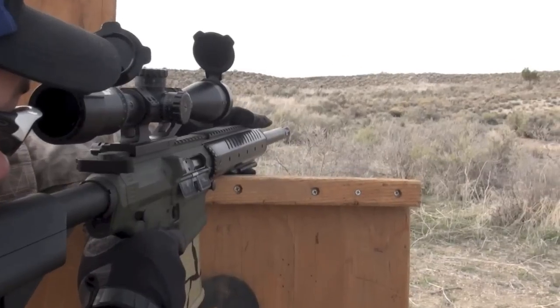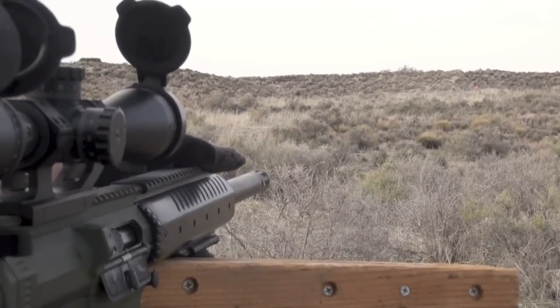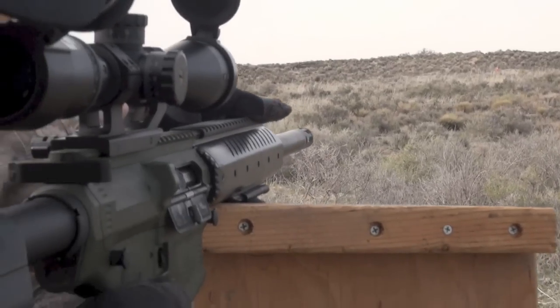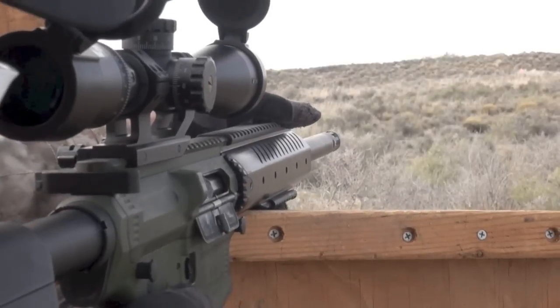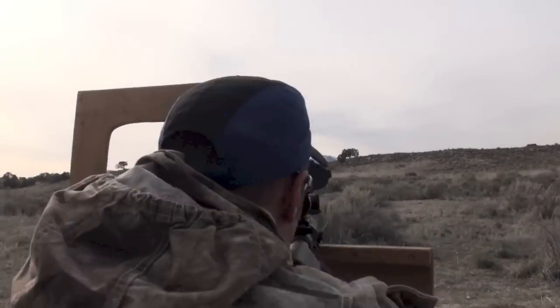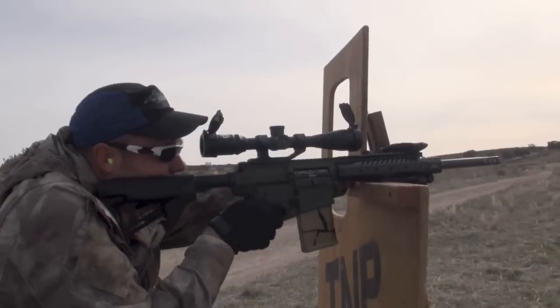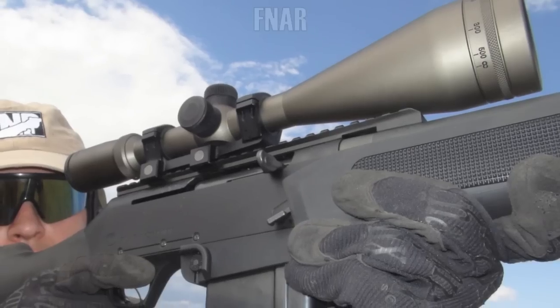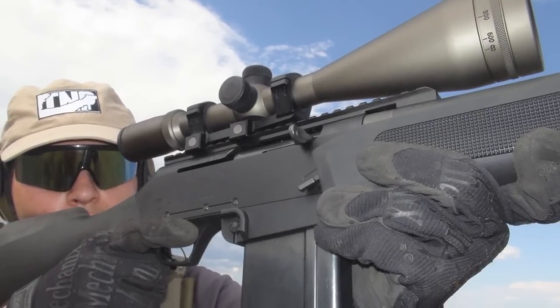I'm going to start off with making the case that this gun, the Christensen Arms CA-10, is definitely a sapper, a semi-automatic precision rifle, hands down. I've reviewed some very accurate semi-automatic 308 rifles. The FN comes to mind. Not the 17S, that other one. Yeah, that one. Very accurate with the right loads.